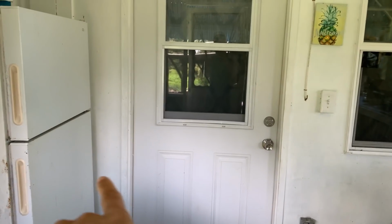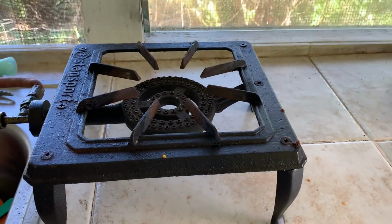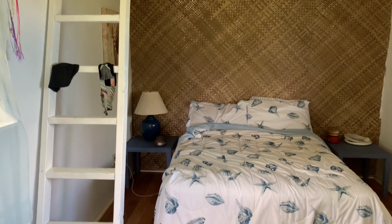Hello everyone, welcome to my new home for the off season. Sorry about the wind, it's very windy here in Hawaii, but it makes up for it because it's like 90 degrees in the wintertime. So we're in cottage number 3. As soon as you open the front door, you have a fridge, toaster oven, sink, this old school burner stove, my living room and bedroom. It still has 2 giant windows, and since they're on opposite sides of the room, when they're open, it creates a ventilation, which is awesome.